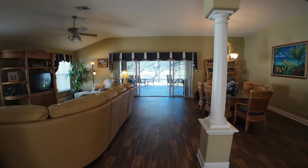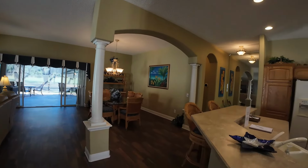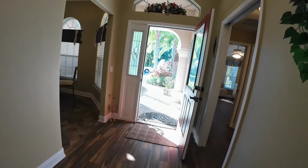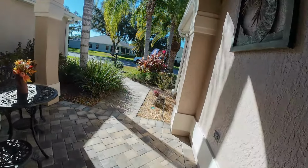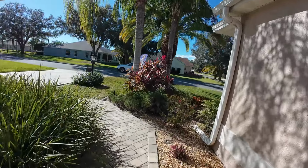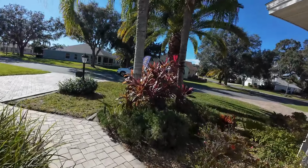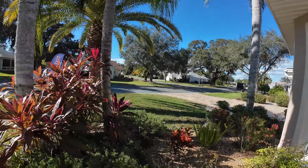Please contact Jim Bell if you have any questions about this home. He will help you. I will walk out into the front of this home. I'll give you one last panoramic view of the home. We are now walking west. I'll give you a panoramic view. That is looking right.